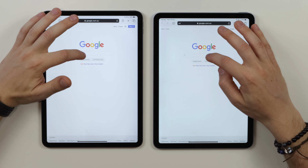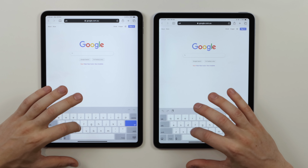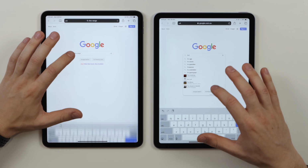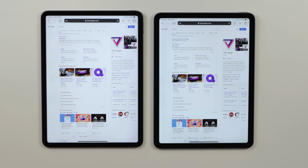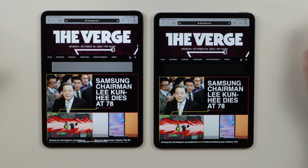All right, let's see which one loads web browsers fast. This is one thing I didn't test before, but I'm going to quickly chuck it in. All right, we're going to go to the Verge on both devices. All right, so on the count of 3, 1, 2, 3. See which one loads up on the internet faster. Pretty much exactly the same there.